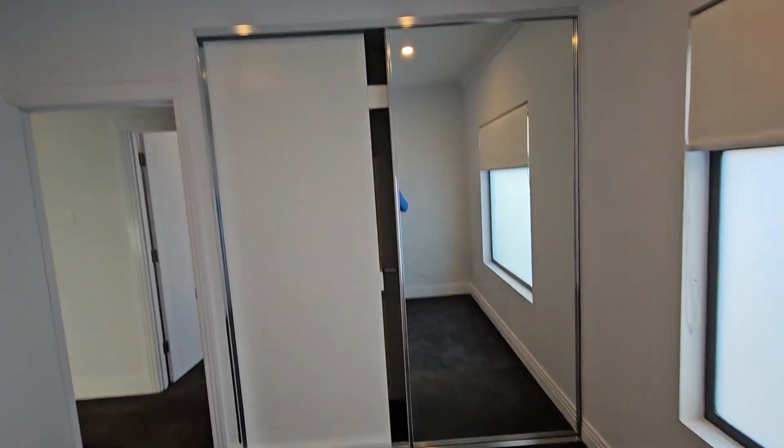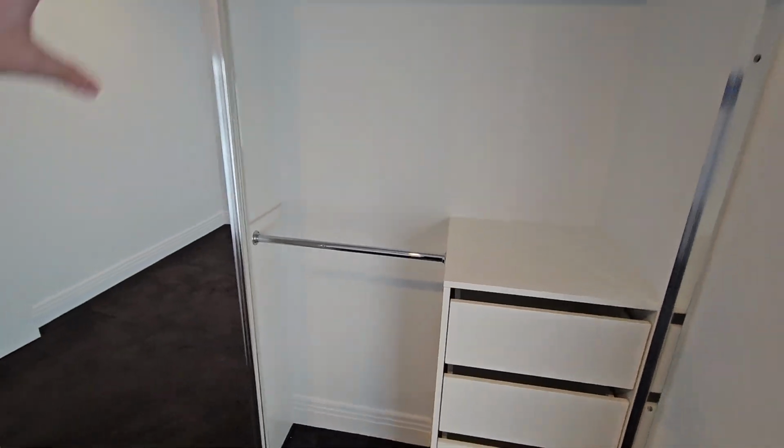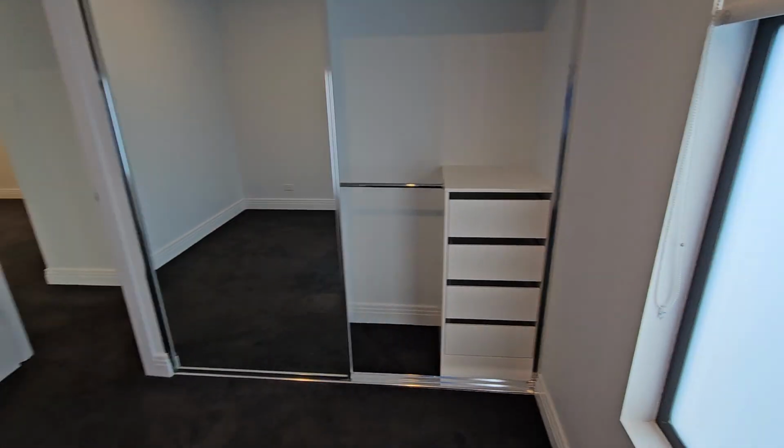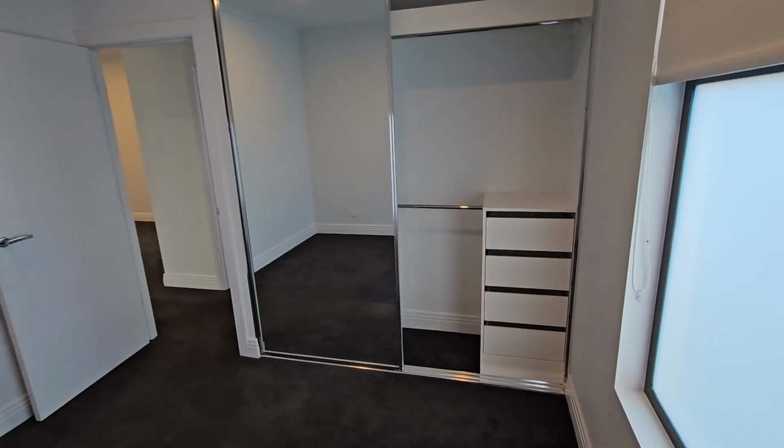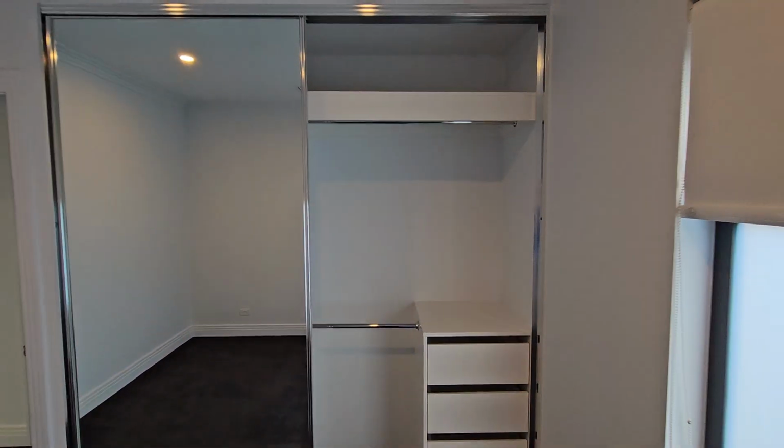Typical these days. So you do have the hanging space in here, and the mirror, which is always handy. So you've got hanging space and drawers, which is not usual. This side is what we call the void. And the void is where you put all your cabling and ducting and all that. So you've got that space there, which is fantastic.